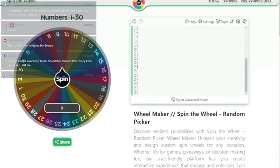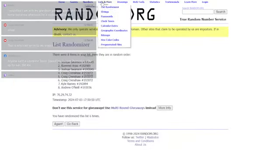8 or 10. 8 or 10. Okay, because it landed on 9. This is which one? This is Vault. Yep, so 8 or 10. You're correct, Alex. Let me get those two randomized here.